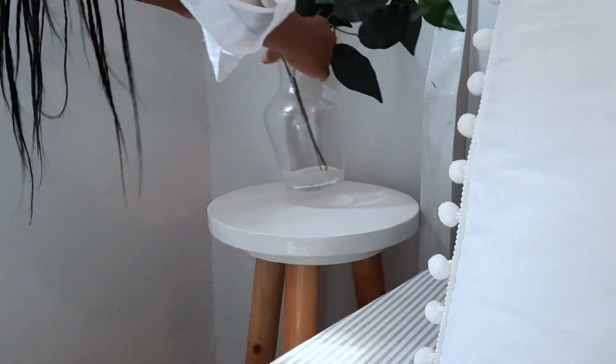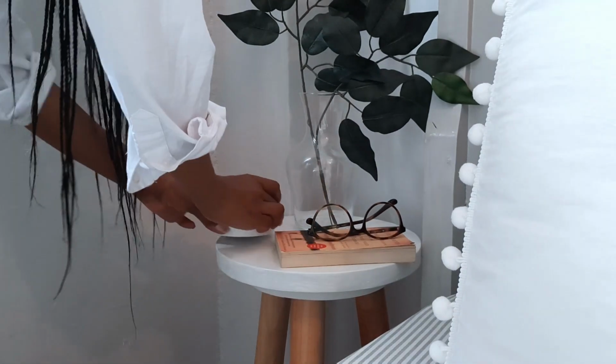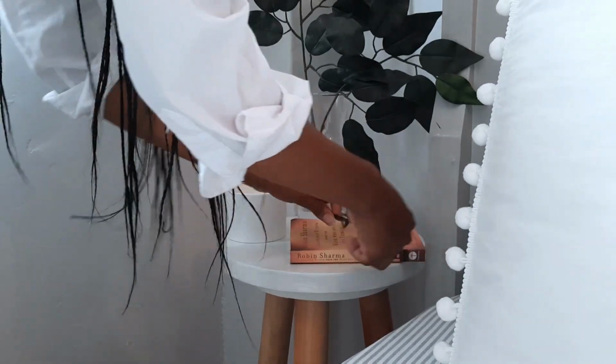When it came to styling my side of the bed, I went with a clear vase with a fake plant in it, and also a candle. I love candles. I also went with a book and my glasses. This book is not something I'm currently reading, I've already read it. I felt it was matching well with the pillows on the bed. But in that space, I want to be placing the book that I'm currently reading.